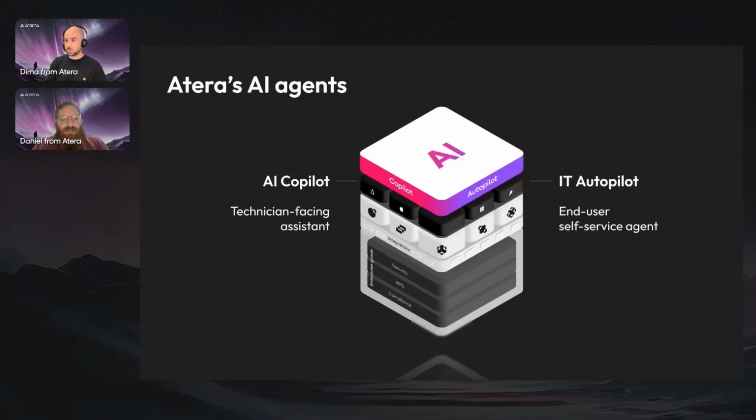Without further ado, I would suggest we begin. First and foremost, there are so many AI tools out there, and Atera has two AI tools too. The first AI tool that we presented quite some time ago was AI Copilot, and the Copilot was designed to help technicians to get as much work done as possible, to be productive, to be efficient, reduce the time answering tickets, analyze them efficiently, stop waiting for the end user's consent to remote into their device, and the list goes on and on. And this is what AI Copilot is all about.